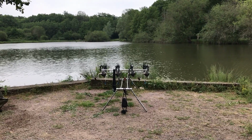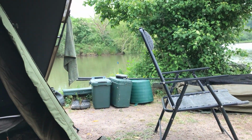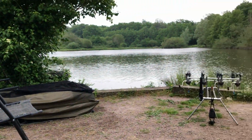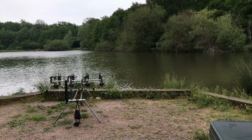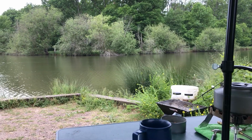Right, rods are quiet at the moment. As you can see, the peg is plenty wide enough. I've got quite a big bivvy in there. You can get your pegs in the ground as well, which you may need to because it does get windy here.